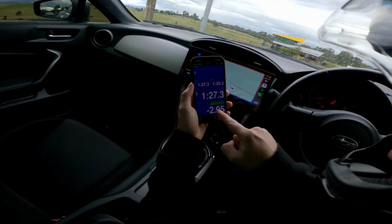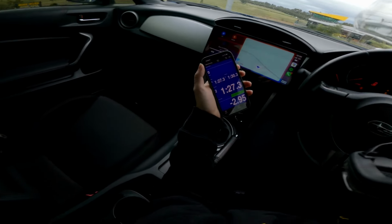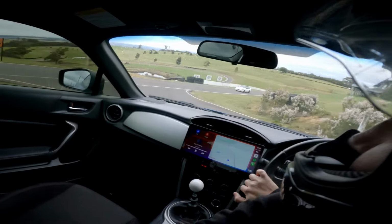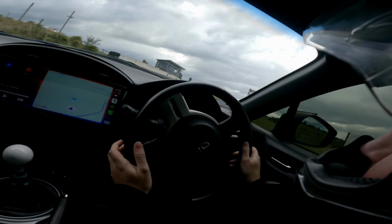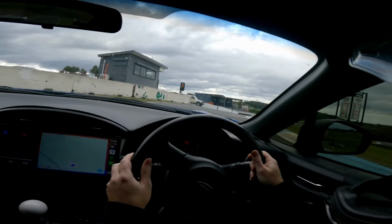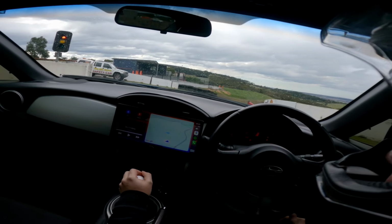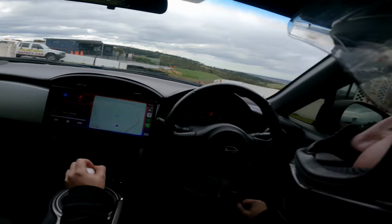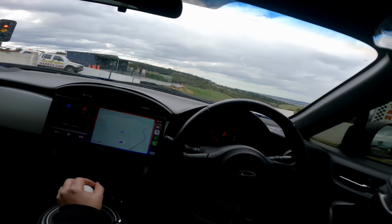So in actual fact, that was 3 seconds quicker. So let's go quicker than that. Should be good fun. I love this car, such a good car. All right, let's go down into the 26s. Should be nice and simple. Just go faster than last time, Zach. It's not that difficult, mate.